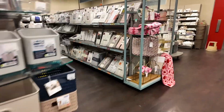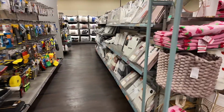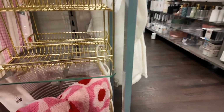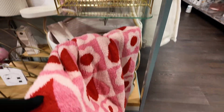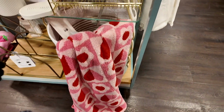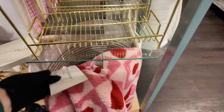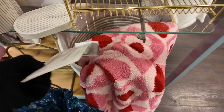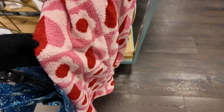I think these are for bathrooms, aren't they, actually? I think we're getting down into bathroom land now. Is that a towel or a mat? I like that. That's lovely. Isn't that nice? I think that would have looked nice on my settee. I think it's a throw. Yeah. And that's $24.99. I like that.